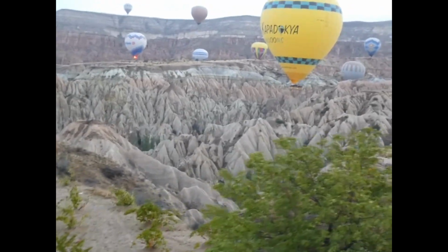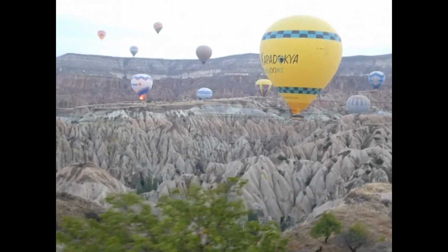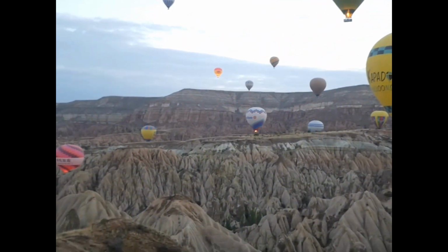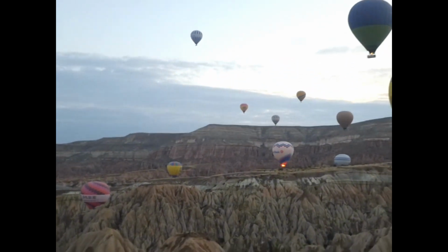So during the one-hour flight, to make it more exciting, the pilots will go up and down, and they'll drop down into the valleys and then barely clear the ridges to give us a good view.